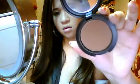Okay, then for contouring, I love using my MAC Blunt powder. This is actually a blush, but I use it for contouring because it's the perfect color for me. And you want to use a shade that's two to three shades darker than your skin tone. That's what it looks like. And this is very pigmented, so you just want to use it a little bit and just add on the product if you need more.